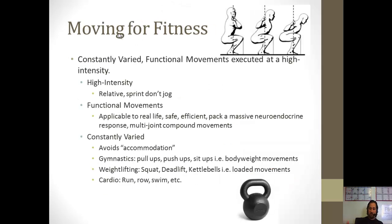Moving for fitness. Like I said, I'm a CrossFit guy, and this is the CrossFit definition of what CrossFit is, okay? And that can mean anything. You don't have to be a CrossFit gym. All the workouts we give you throughout the 6 weeks can be done anywhere. But the philosophy behind this type of training, I think, is just spot on, okay?